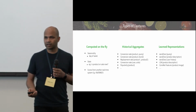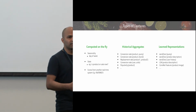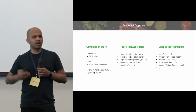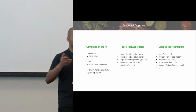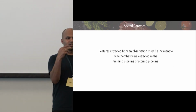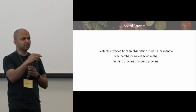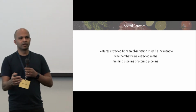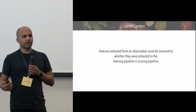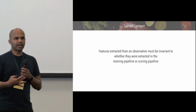You'll get it at training time. You'll get it at scoring time, because you know that somebody is writing those features to the key value store, right? So what this allows us to do is not just share features, but also maintain the sacred contract, which is, if you see an observation, and if you extract features for that in training, it should be the exact same as if you extract features in scoring time. That's something that is non-negotiable with feature extraction, right? But now, since you're reading features from the same key value store, that is automatically guaranteed.